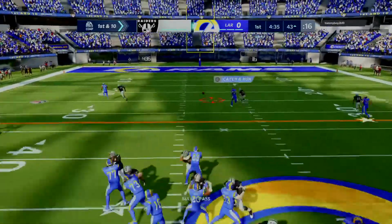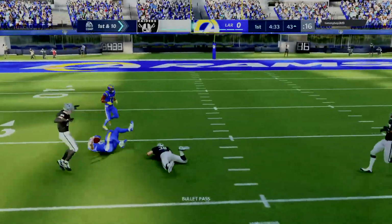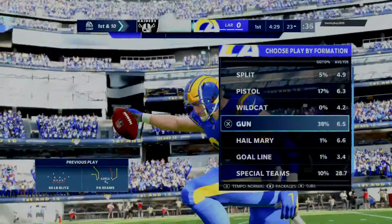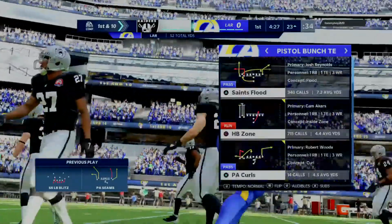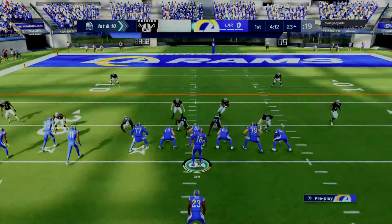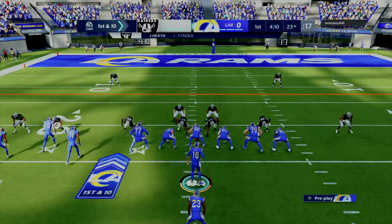Play action. It's gone. He's got his target. It's the tight end, Tyler Higbee. And he goes down, but not before getting us inside the 25. Chewing up big yardage. Another nice gain there. This one goes for 20. 1st and 10 at the 23-yard line.